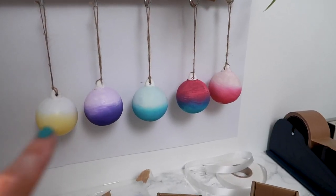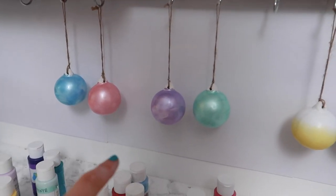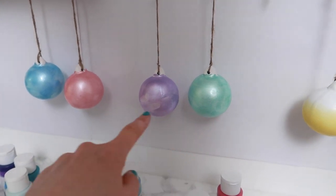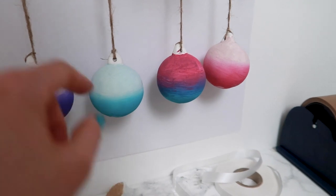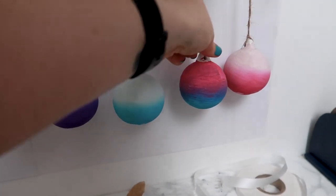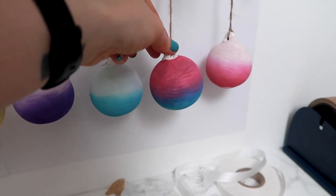So I've done some colourful gradient baubles, and then over here I've got some full colour pearlescent baubles. I absolutely love these, they are so pretty. I still need to paint the tops of them, and these are definitely going to need a second coat. Some of them have come out really nicely, like the blend on this one is beautiful, but I think it's going to need a second coat.